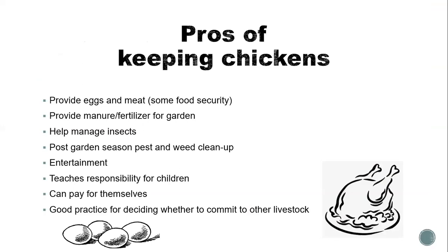So the benefits of keeping chickens are numerous. The number one reason is that they provide eggs or meat if that's what you're interested in doing. They provide manure and fertilizer for your garden. I usually, at the end of the summer, clean out my coop and put it right in an area of the garden that needs some nutrients, like a fallow area. And then they do help manage insects throughout your yard. After the garden season, you can let them in your garden. It's highly recommended that you fence it ahead of time, but they will help clean up. They're like little rototillers out there.